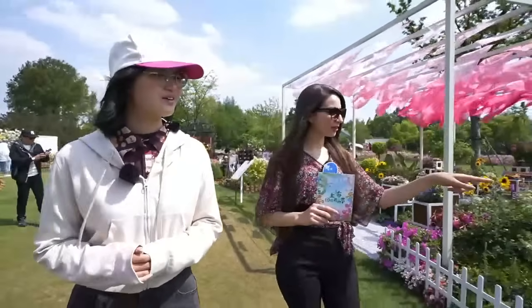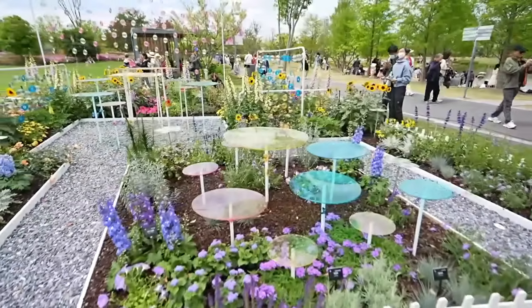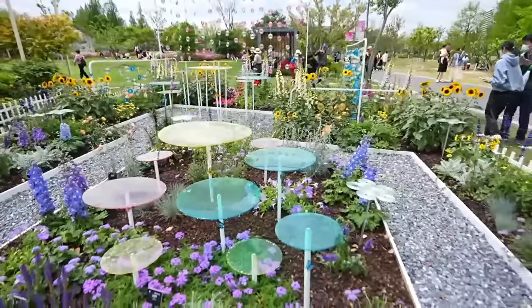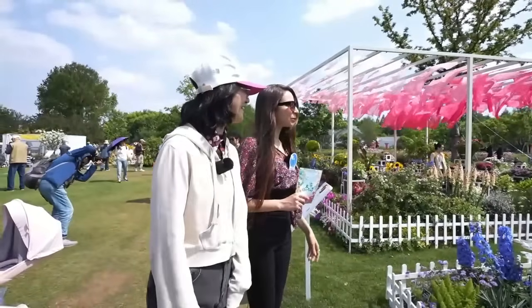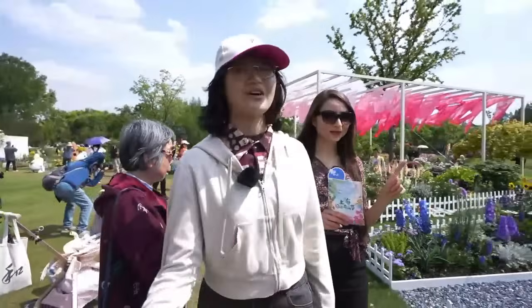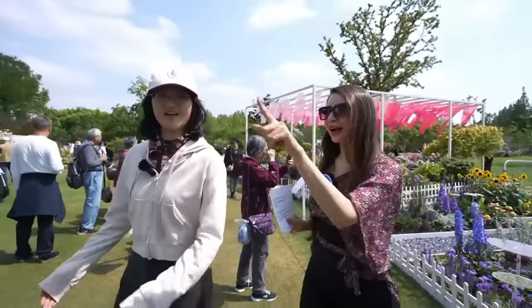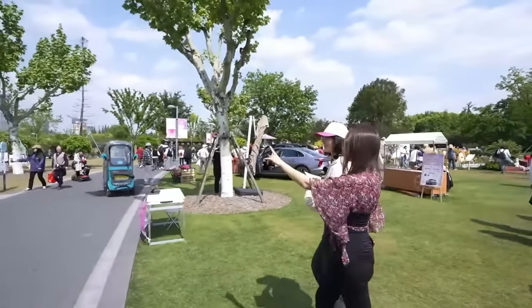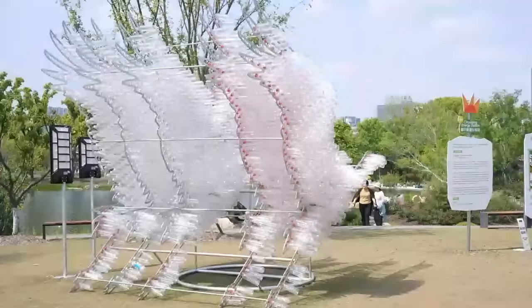Wow, I like this. Yes, this is designed to be beautiful at night. So creative. I can see the reflection of the sun. Okay, let's go find my last friend in the sky. I guess it's over there. A bird, maybe. I don't see any real birds, but I see that, which looks like a bird.